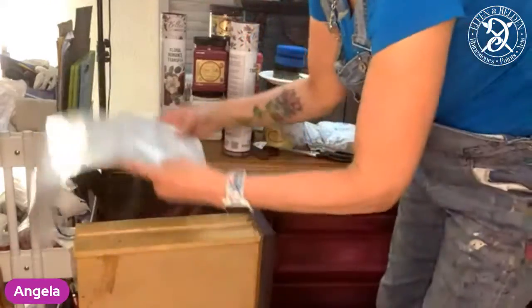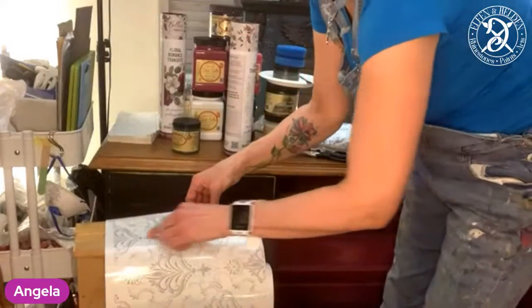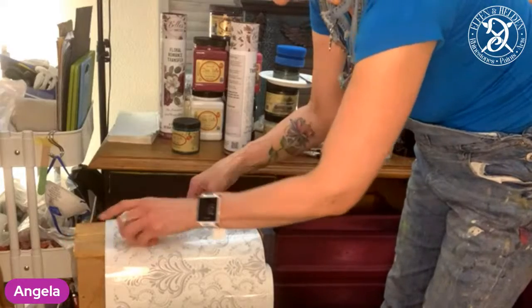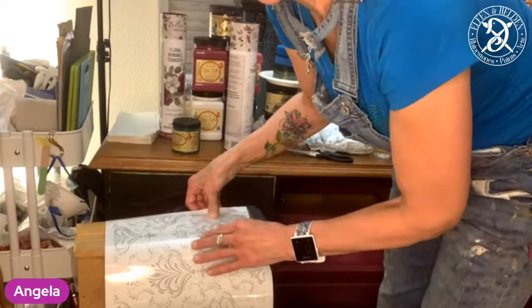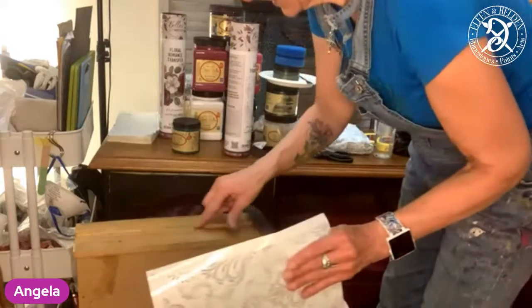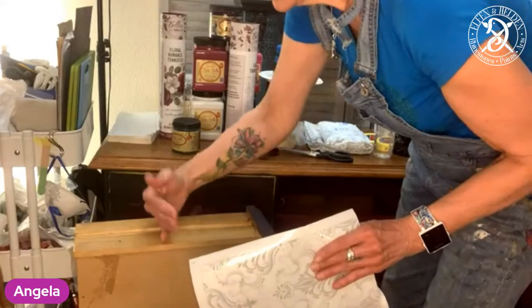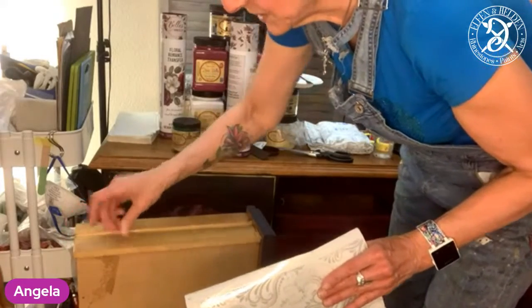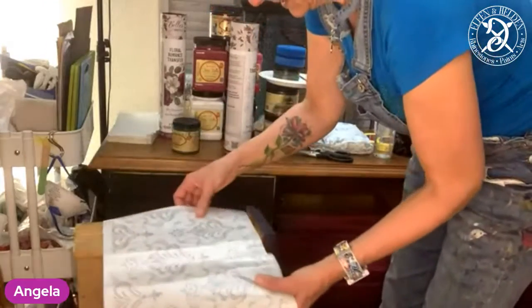So that's the first thing I am doing, and I'm not worried about having it right to the end, because those drawers don't slide out completely. Those sliders are screwed on here, and the drawers only come out about half, so it would be a waste of time to put that right to the end of that drawer.